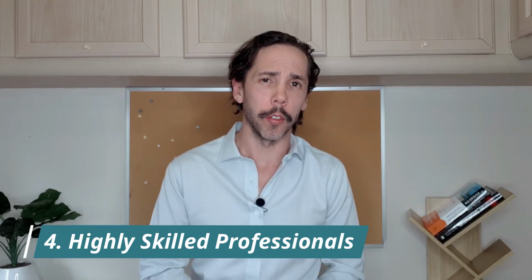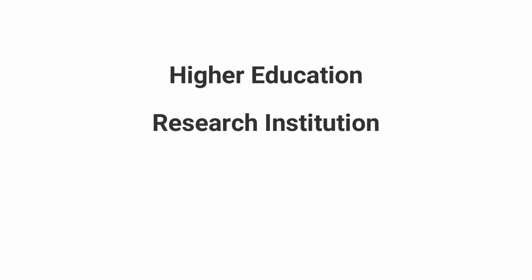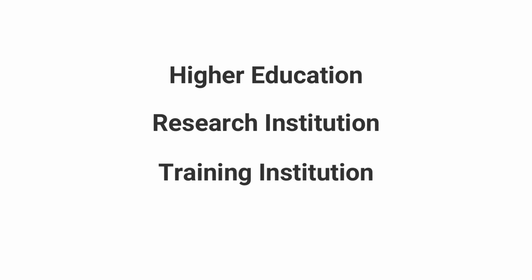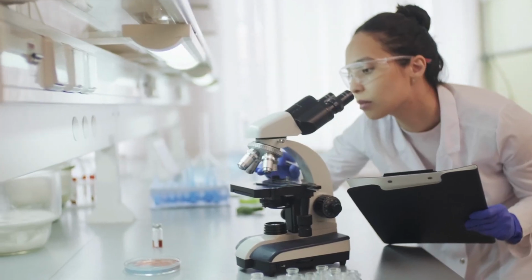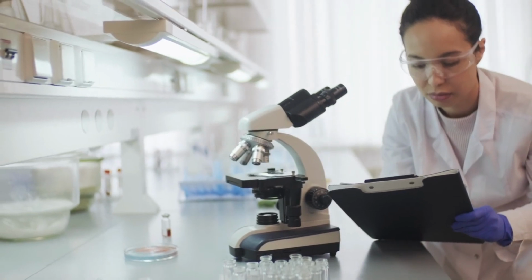And the last option to enter Thailand under the LTR visa is as a professional with special skills, or some kind of expert in the target fields they're looking for. The eligibility for that is very similar to the remote workers that we just went through. The main difference is there is no income requirement if you're working for a Thai governmental agency. You'll be working either in higher education, a research institution, a training institution, or a Thai government agency. You must have at least 5 years work experience in one of the targeted industries, or have a PhD qualification, and you have to have the health insurance, just like each of the other 3 options.